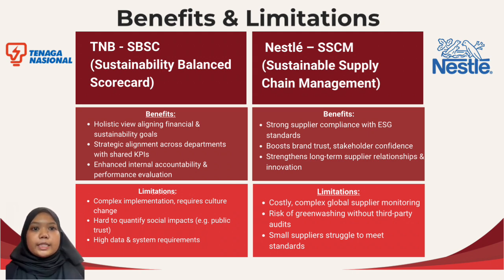Now, let's turn to Nestle Malaysia, which operates in the food and beverage sector. Nestle uses Sustainable Supply Chain Management, or SSCM, as its SPM tool. This focuses on ensuring sustainability throughout the entire supply chain, from sourcing of raw materials to manufacturing and distribution. One of the most important benefits of SSCM is that it improves supplier compliance and accountability. By applying sustainability scorecards and monitoring tools, Nestle ensures its suppliers follow environmental regulations and labor standards.